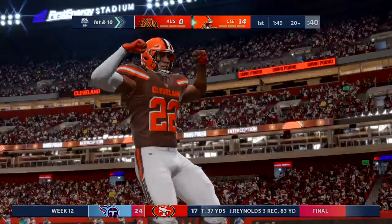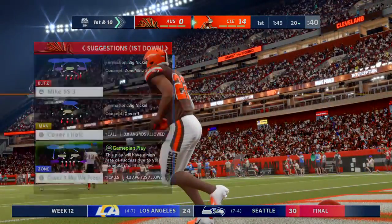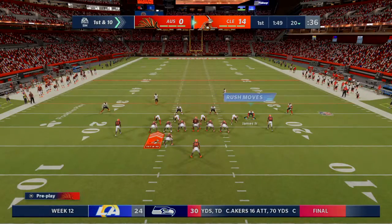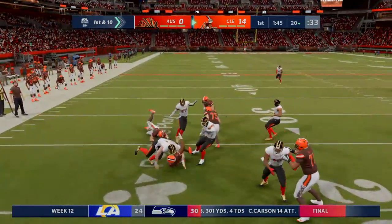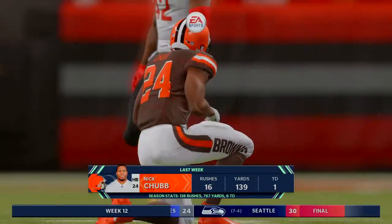Picked off by Grant Delpit. Herbert's first quarter, and now he already has 2 interceptions. Yeah, he's got to guard against being tentative from this point forward, though. He's got to still make the right reads, make the proper throws. I've seen guys in this league throw 4 interceptions in a game and win. He's got to understand, put it behind you, keep pressing forward.